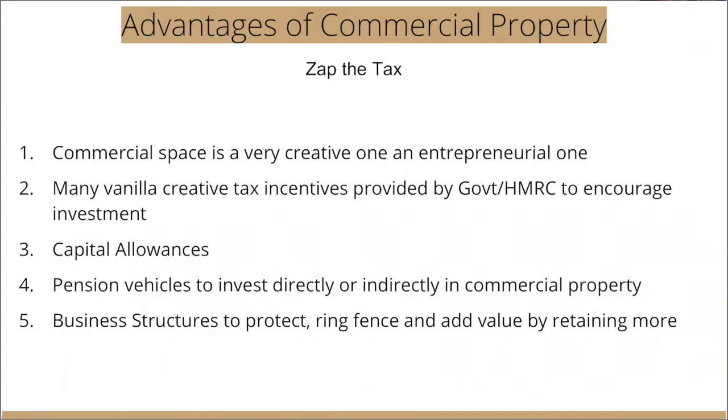And in terms of commercial property, another area that's a fantastic space where you don't have it in residential is you have many tax incentives by the government or HMRC to encourage investment. And there's no votes in commercial property. Let's just say that. And that's why all these things still exist. And it's why the politicians are attacking commercial.